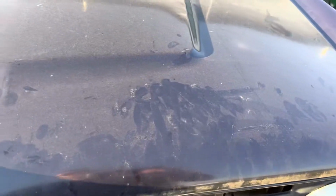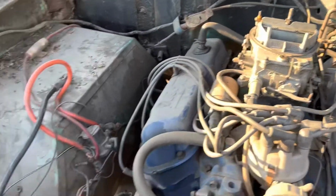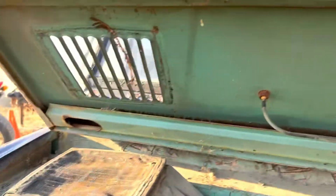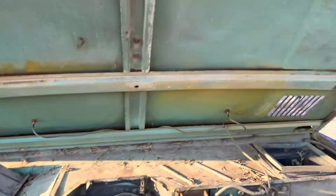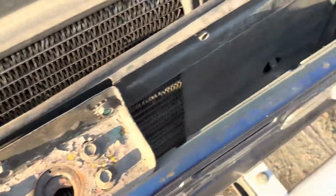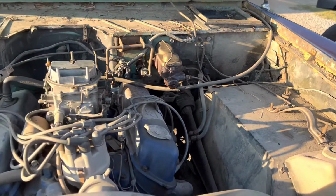Yeah, let's see if I can get this open with one hand. Oh, that's a heavy hood. We do have the factory air cleaner. But yes, you can see there's some serious rust on the inners, the typical ones from the vents. By the looks of it, it used to be green. The rad support is in excellent shape. I just spoke to a gentleman who restored these, and he said this one's actually a lot better than the one he did.